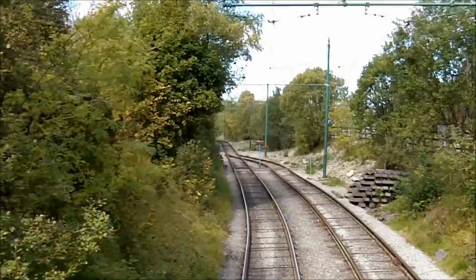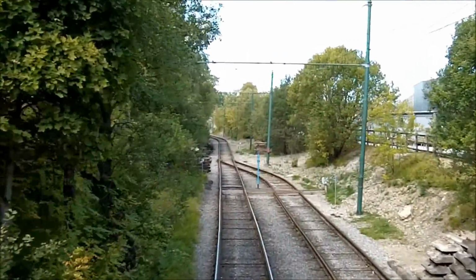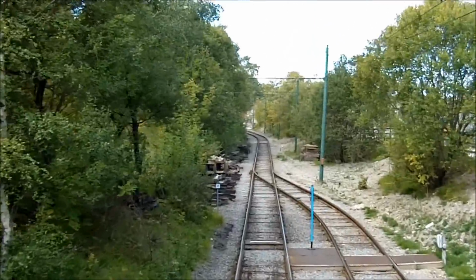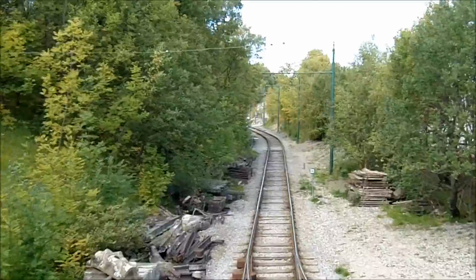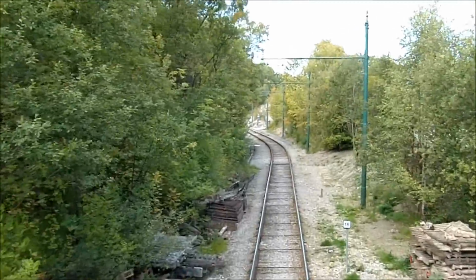Nearing the end of the double track, this is where the original meter gauge railway terminated. The blue staff, or token, is picked up here by the driver, allowing the tram onto the first of two single line sections.